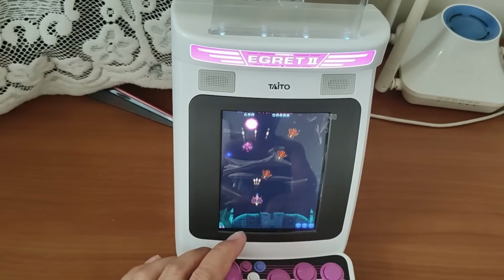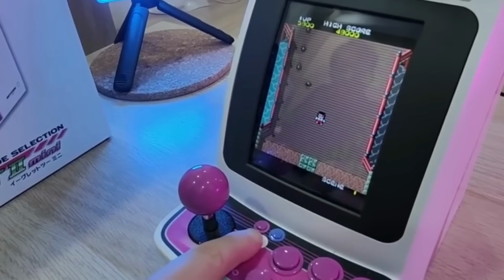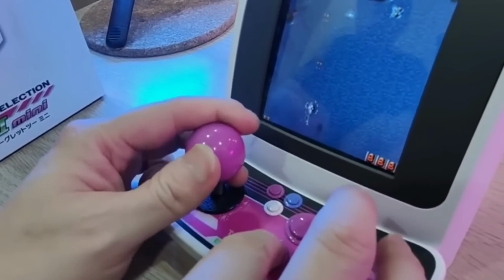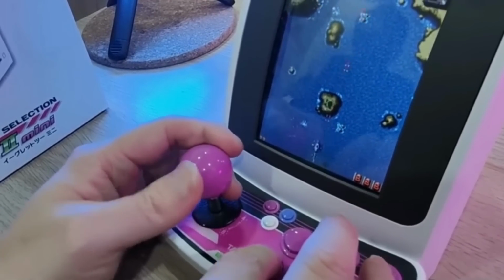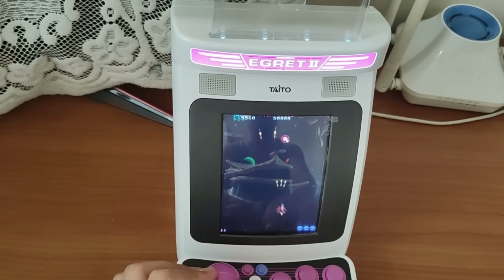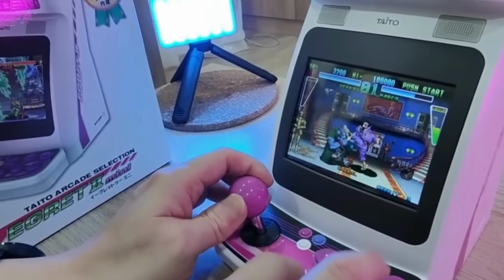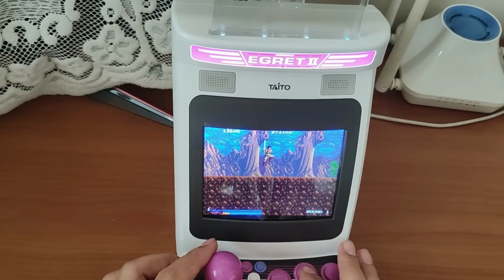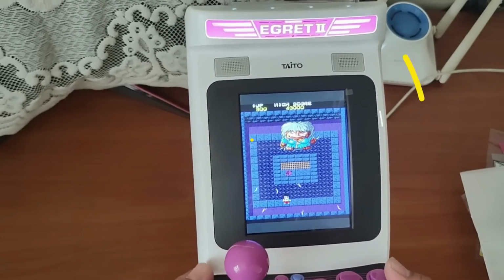The game selection is a highlight, featuring classics like Darius Gaiden and Puzzle Bobble. The inclusion of save states and rapid-fire options are great modern touches that enhance gameplay. However, there are some drawbacks, like the lack of a volume dial and the fact that many games are in Japanese, which could be challenging for non-Japanese speakers. Additionally, there's some controversy over the inclusion of the Ninja Kids due to its outdated and offensive depictions. In essence, the Taito Egret II Mini is definitely worth checking out. It's perfect for those who want to relive the arcade experience with a touch of modern convenience.